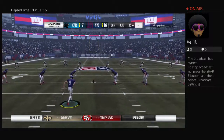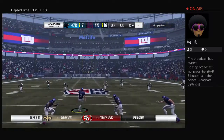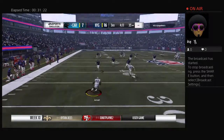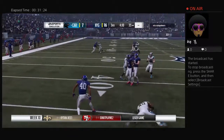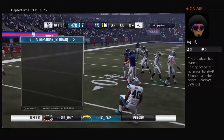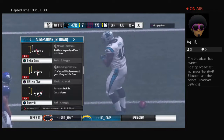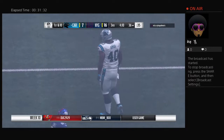Now the punter Dixon out to kick it off. This will be taken very short. And they're going to wind up with pretty good starting field position as they get it up past the 35. Here are the Panthers now as their offense comes back out onto the field.